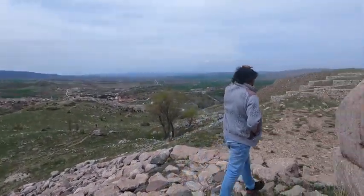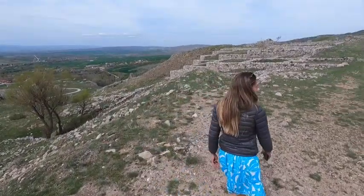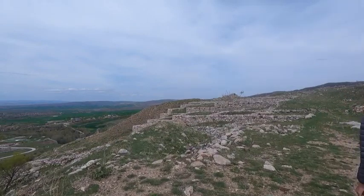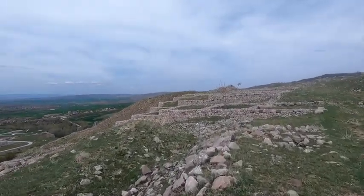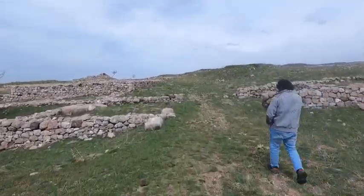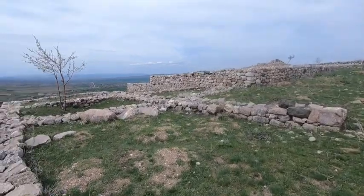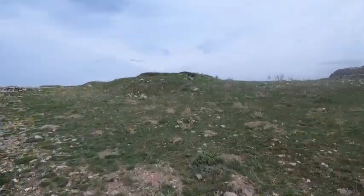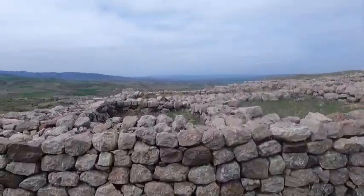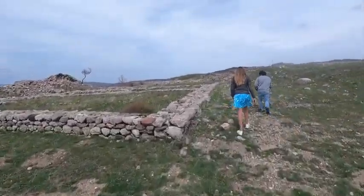Oh yeah, there's the... I mean, the foundation's impressive. Just imagine when it was built, still up. And everything is beautifully intact. Look at all the stonework, the foundation. Soldiers. The soldiers? Yeah. House. Absolutely impressive.